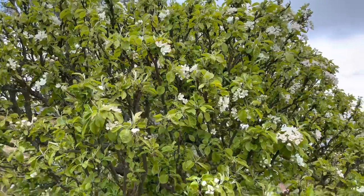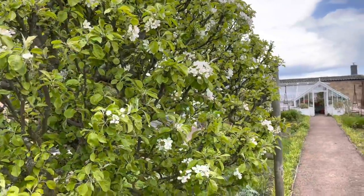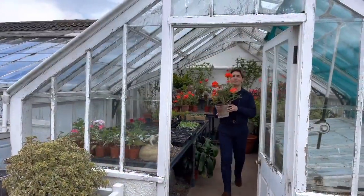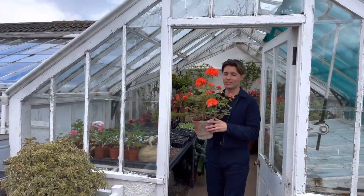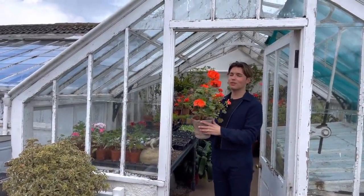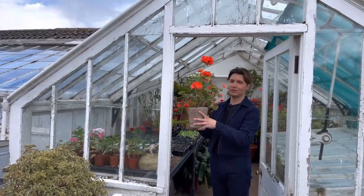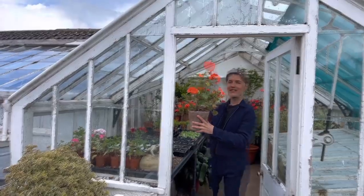The greenhouses at Greywalls are also really charming. Surrounded by walls, the warmth is so inviting. So I'm just here at the greenhouse at Greywalls, and the wonderful thing is that they grow all of their own plants here, and then you see them dotted throughout the house in these beautiful little pots, which I think is really charming.